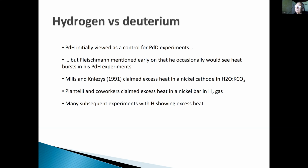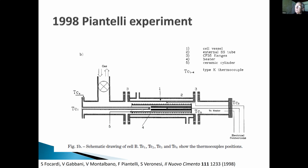Hydrogen: Mills and Kinesis showed excess heat, or claimed excess heat, in a nickel cathode in light water electrochemistry. Other people subsequently followed up. Piantelli has a shocking set of experiments with nickel bar and hydrogen gas, and there's been many others. The Piantelli experiment would run in hydrogen near 1 atmosphere. Basically, you had a protocol where you run it in, pump it out, run in, pump it out, run in, pump it out. Nickel doesn't absorb hydrogen very well under normal conditions.